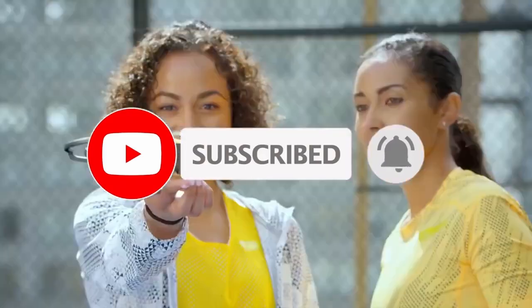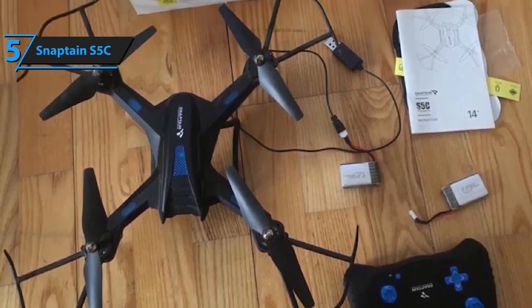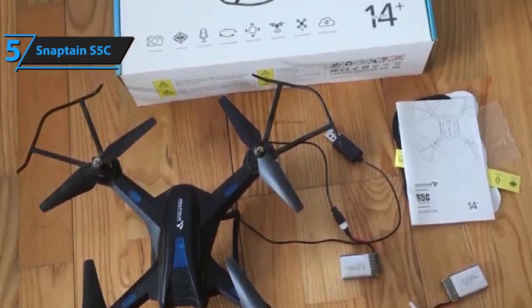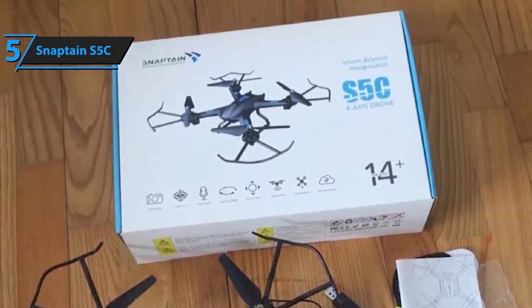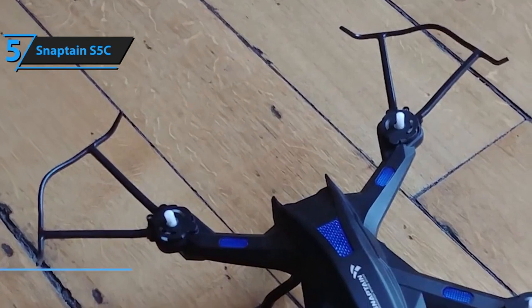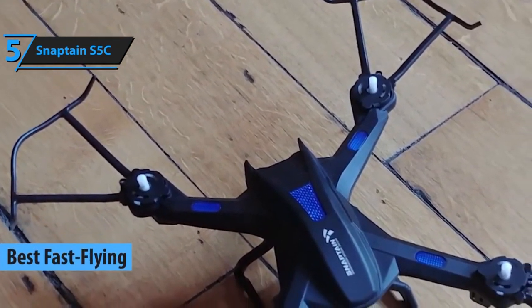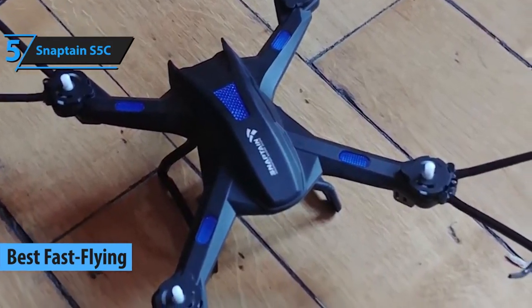Now, let's get started. Budget drones might appear to some as toys, but don't be fooled, as most of them come supplied with pretty advanced features and settings, such as, for example, Snapton's S5C. We've decided to start off our review with this model mainly because it glides with blazing speed, packs superb gravity control, and it's as durable as they come.